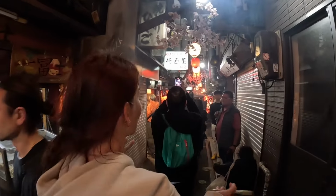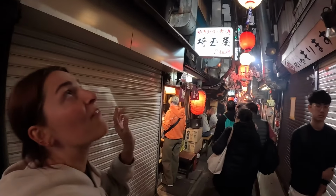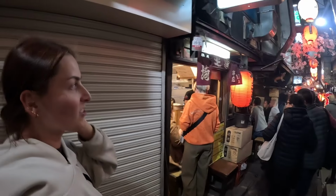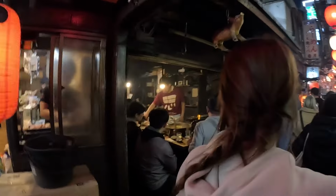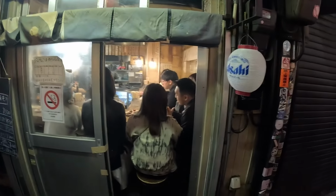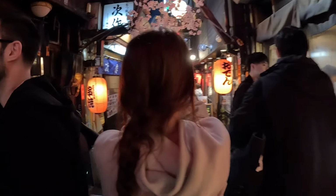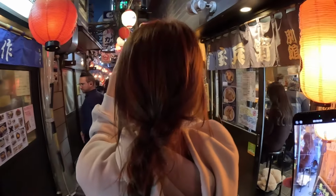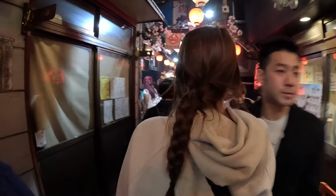Literally, it's all of the smell of the barbecue. So you've got the lanterns, the cherry blossoms here. I think they're fake cherry blossoms, actually. Yeah, they are. Just to add to the vibe. But look, this is what they look like on the sides. There you go. That's perfect. All people in line, and you all sit on a table there again. It's so hot and stuffy. Yeah, it's incredible, isn't it? So cool. It's the coolest little street.